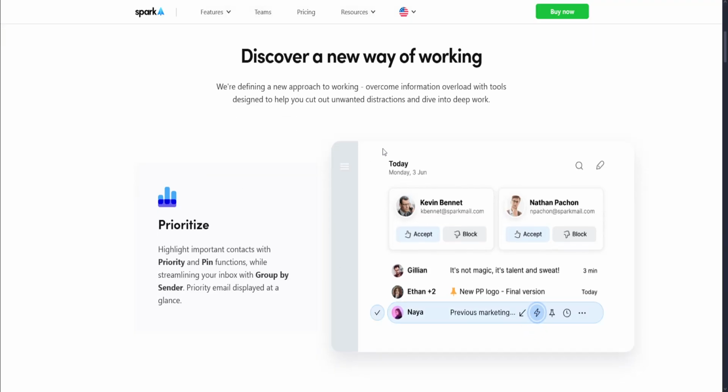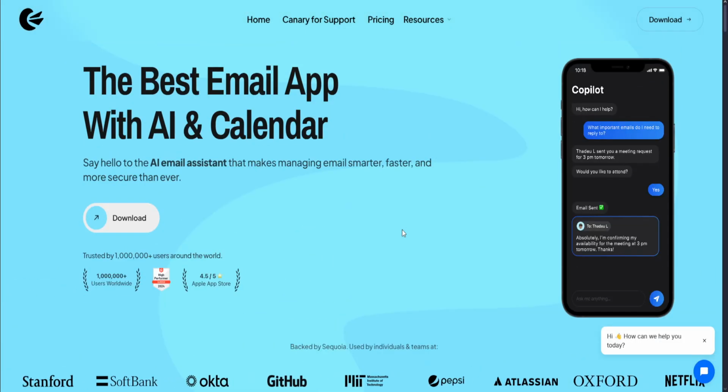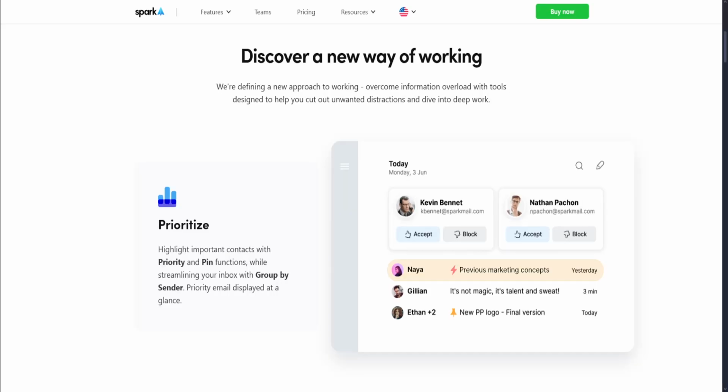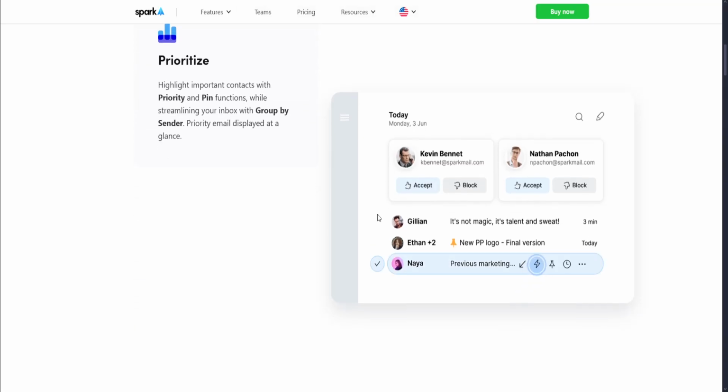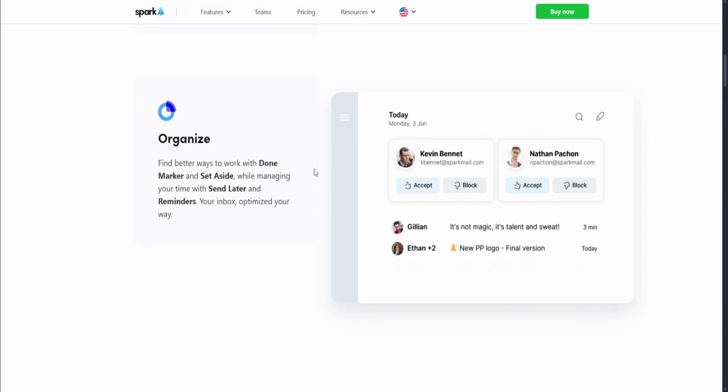So in conclusion, choose Canary Mail if you prioritize privacy, email encryption, and want advanced AI tools to write and summarize with a sleek and personal interface. And choose Spark if you need a collaborative client with smart inbox and productivity features and are fine with minor bugs while working as a team.